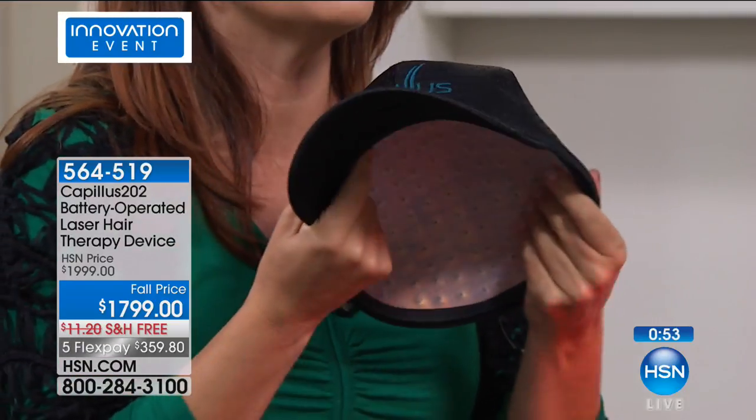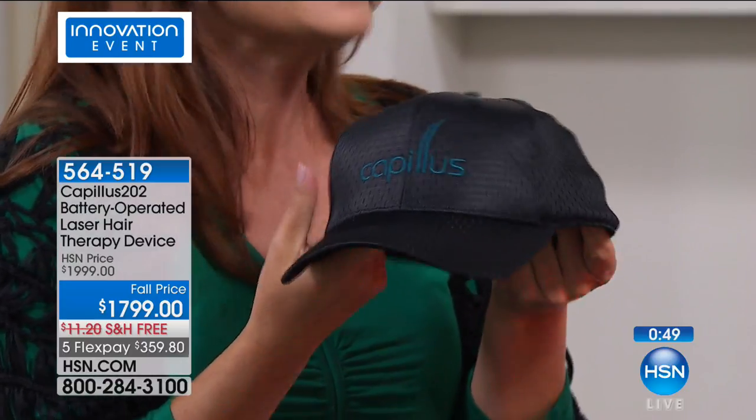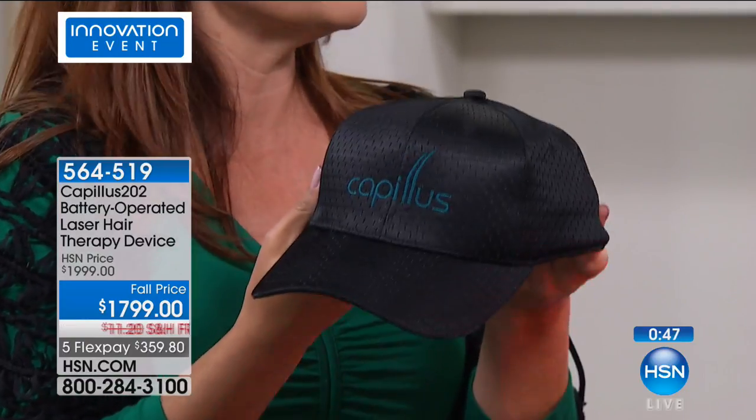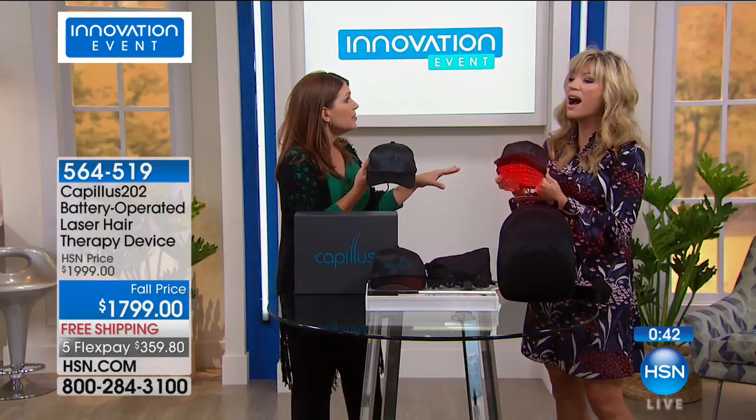But remember, there is no other device out there that I'm aware of that has 202 lasers. This was available only by prescription up until recently. Oh, really? That this was only prescription? Yes, this is one of the first times that you've been able to get it without your doctor's prescription. So get it now and give us those 17 weeks.